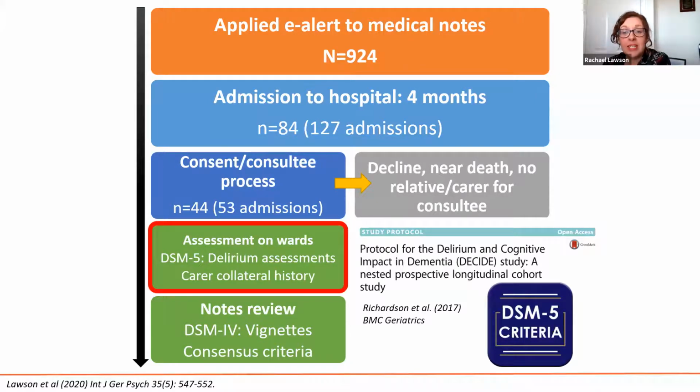Those who consented to take part completed a single delirium assessment as soon as possible after their admission to hospital. This was based on the protocol from Sarah Richardson's DECIDE study, which operationalised the DSM-5 criteria using a standardised assessment and also included a collateral history.